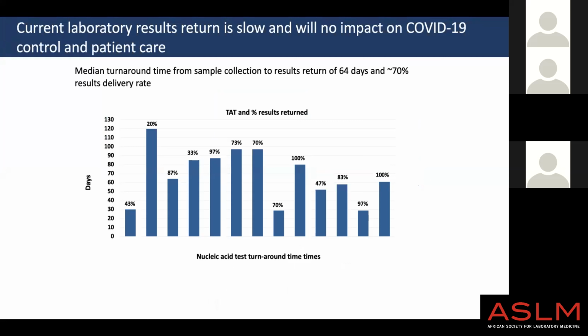However, when you look at the actual testing itself and how it's performed, I think many of you will be aware that currently nucleic acid testing is not a fast operation. It doesn't happen very quickly, except of course where there are rapid point-of-care machines that give results the same day. But for the most part, and these bars represent, if you look on the left, the days after sample collection to result return, the average time it takes for results to get back when they're sent from a clinic to the laboratory.